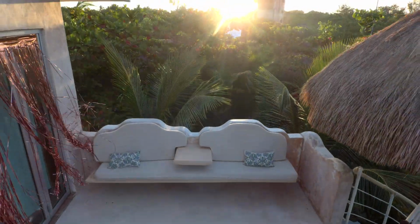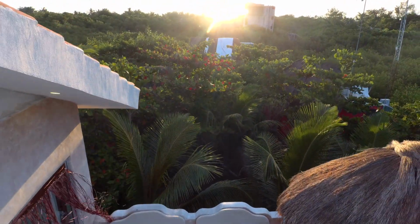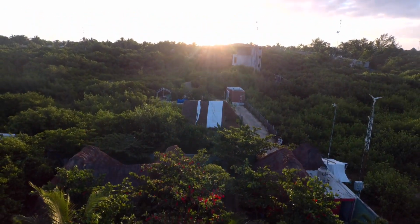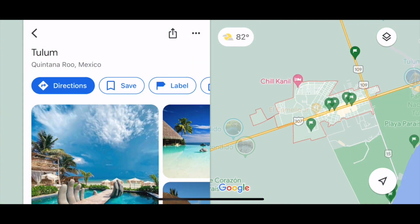Now, here's how we found this spot. First, I looked up all the things we wanted to do and see in Tulum. I scoured the internet for months. I read tons of reviews online, looked all over Pinterest, checked out every place's social media channels, and when I discovered that most of the places we wanted to go were along the beach, I then narrowed down the places we wanted to stay closer to them.